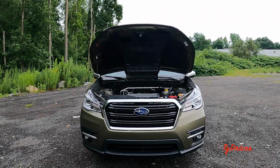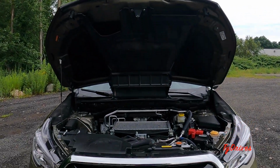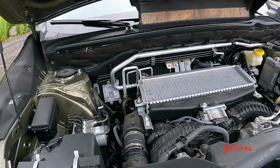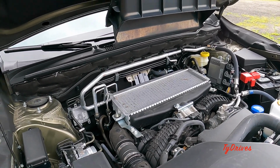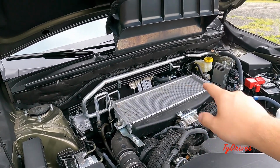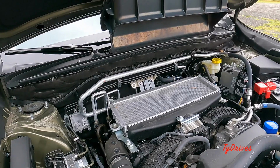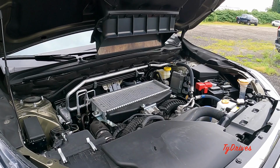So, underneath the hood of all Ascents, from the base model all the way up to the touring, we have this 2.4 liter flat 4, which has a turbocharger. And it's pretty neat to see the flat 4 underneath the hood of the Subarus, because it just looks so much different than any other car because of that flat design to the engine. So we have the intake up top, as well as this pretty neat air duct that sucks air into the intercooler, again on top of the motor.